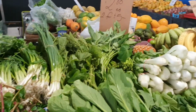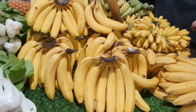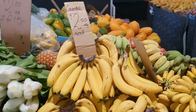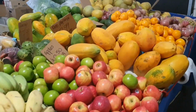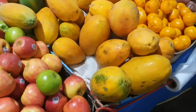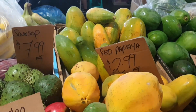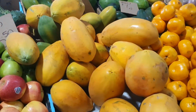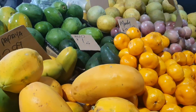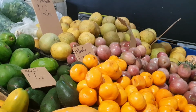Now you can see why we like to come up here to far north Queensland. Look at all these red papayas at $2.99. Looks like tonight we're going to have Caribbean salad where we're staying. Got green papaya back there for green papaya salad.